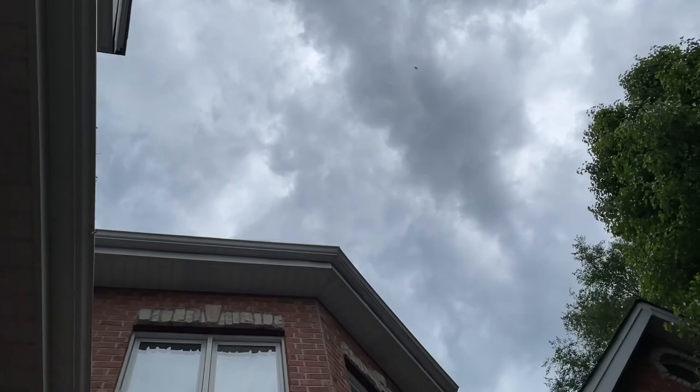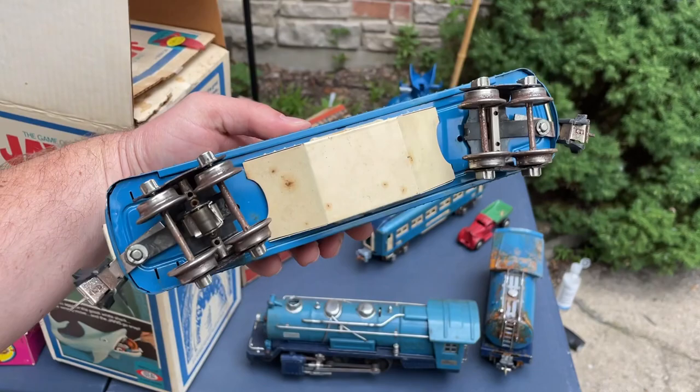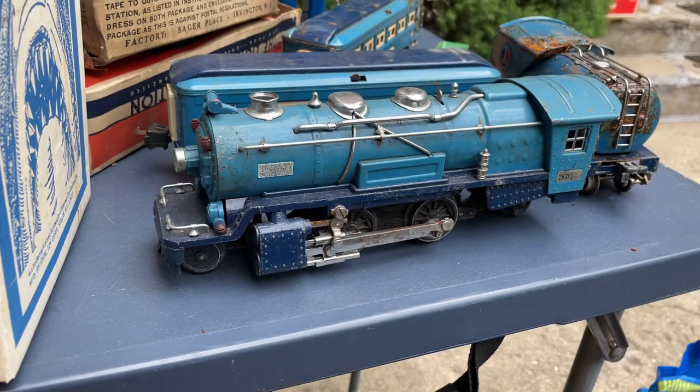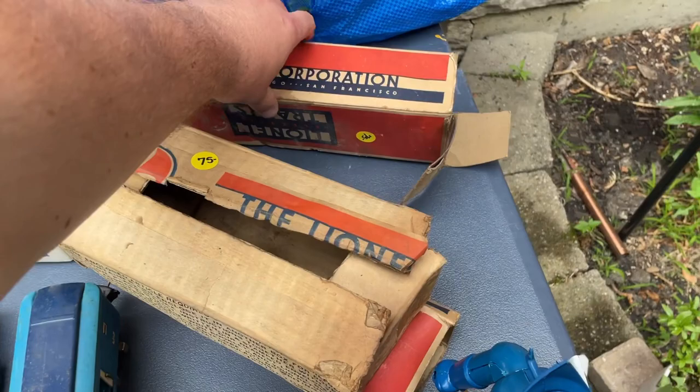Blue Comet train, Lionel lines. Again, these have been in the basement for a long, long time, and super cool. Just need a little bit of a cleanup. I'm not gonna do much to them, but they need to get the dust off of them. This one looked like it had some water on it, but it is with the boxes. These are the original boxes, 75 each. These can go for decent money.